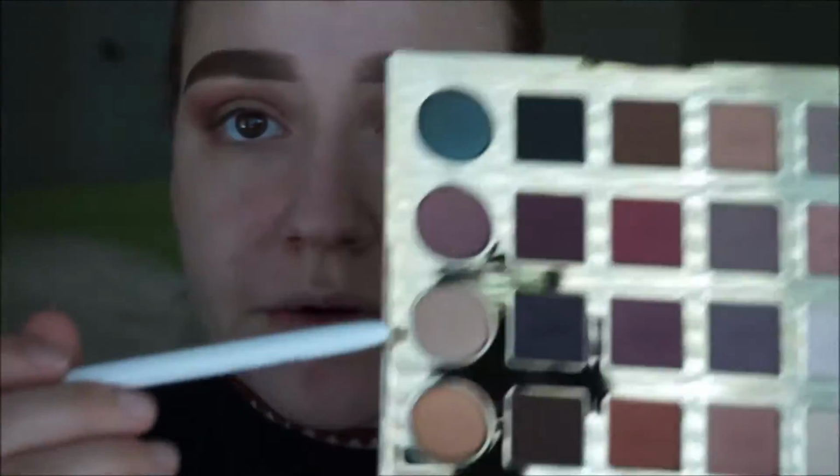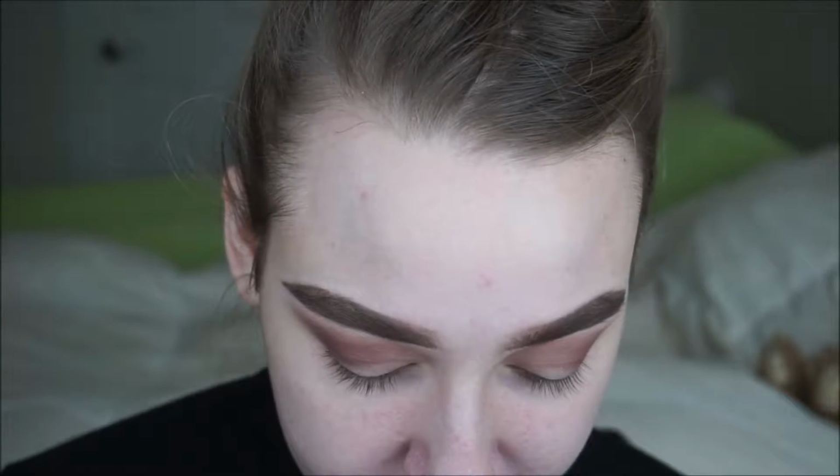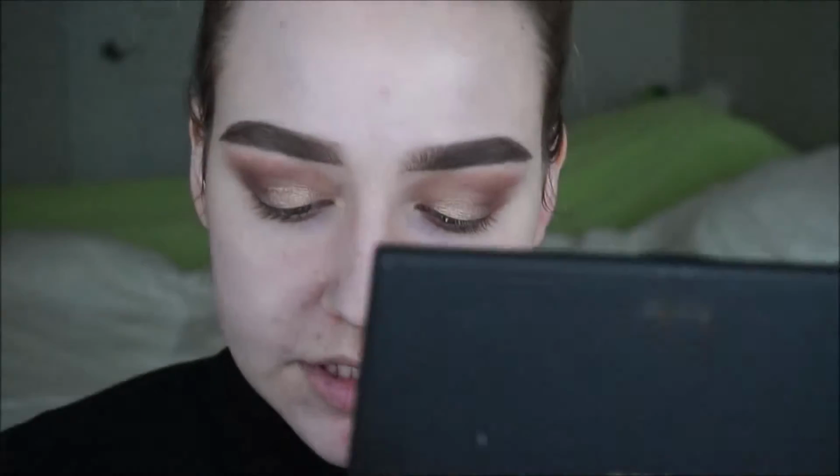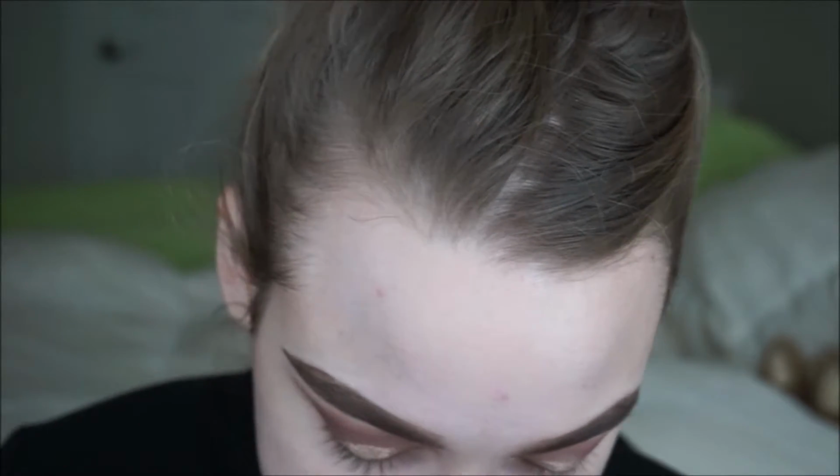So first I'm actually going to take Glam, this shade right here, and I'm going to be packing that onto the first half of my lid. I'm actually going to take Minx too, this pinky purpley tone, and I'm going to start buffing that on the edge of where I put that Glam.